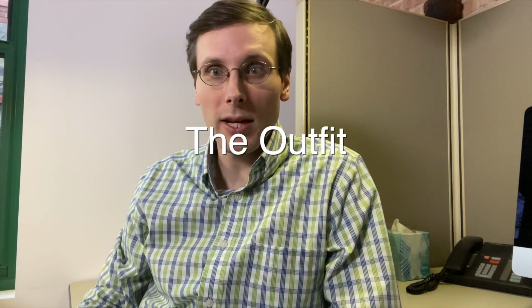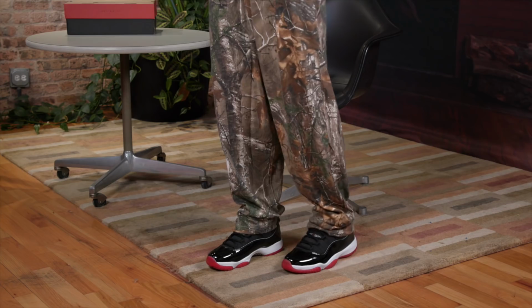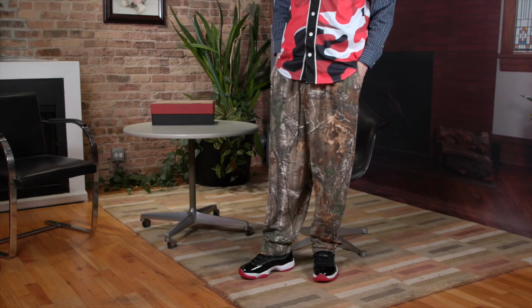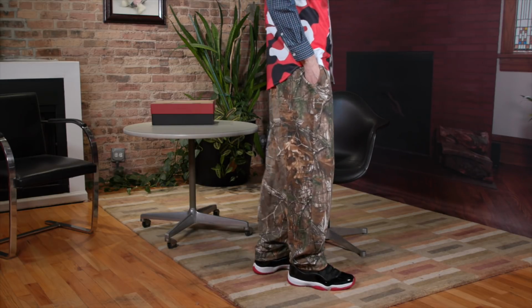I got everything from Amazon. Let's just get right into this. For the pants, they look so good with the shoes. It's a very stylish pair of camo pants. Up next, that baseball jersey. How good is that? Not only does this camo go really well with the shoe, it also goes really well with the other camo. Another item that borrows from the past, but is very on trend, a cool pair of sunglasses.